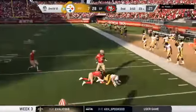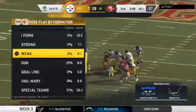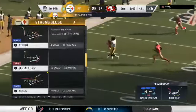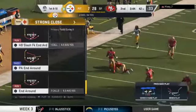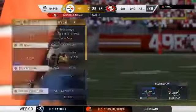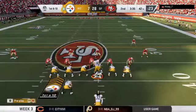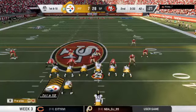And they've got the hook up. This is Olsen. And they get him down, but not before he takes it across the 40-yard line. 19 yards to pick up there. Move the chains. Set up. 15 line. 15 line. Here we go.